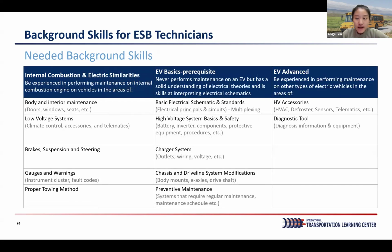From the comparison, we can get a sense of the critical skills required for technicians working on electric school buses. If you already have experience performing maintenance on ICE buses, that's great. You already know how to work with the body, the low voltage system, brakes, suspension, steering, gauges and warnings, and proper towing methods. But since you will now be dealing with a different propulsion system, you will need to learn the EV prerequisite and EV advanced knowledge. It's important to be skilled in reading electrical schematics and understand how electricity works through the high voltage system, including how charging operates. Preventive maintenance is also crucial.